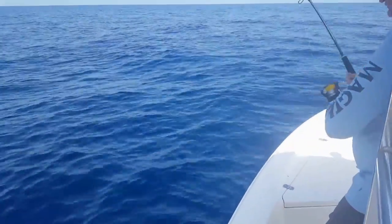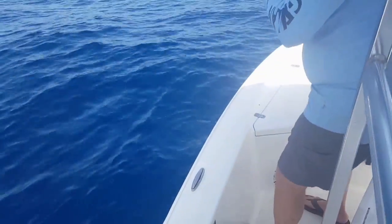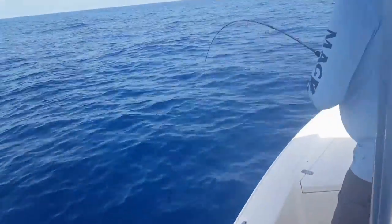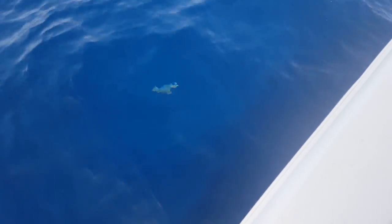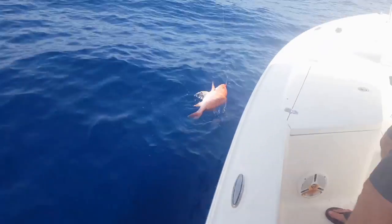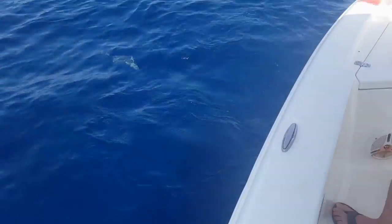Keep that striker full. Keep it all the way, go all the way back. And let it go all the way down. Thumb on the spool. You want it to go all the way to the bottom. Uh-oh. See color down there? Red. Snapper. That's a good one. And the remora following him. Wants to know what we're doing here.